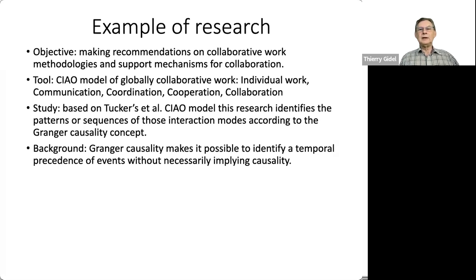The research example that I detail now is based on the CAO model just presented by Thierry, which contains 5 modes of interaction: individual work, communication, coordination, cooperation, and collaboration. This research aims to identify patterns or sequences for the observed modes, in the sense of the concept of Granger causality, which I will detail later.